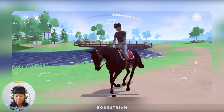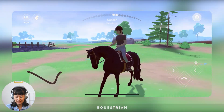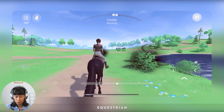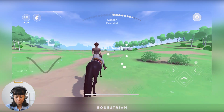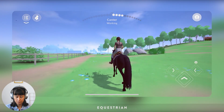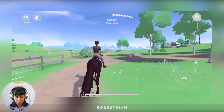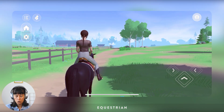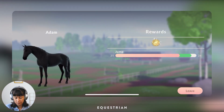Good boy. I like just watching my horse and rider ride peacefully. Good boy. Cool. I think this is gonna be it for this trail. So whenever we're in a trail ride, we can choose to walk home or we can simply leave the trail ride from this button here.